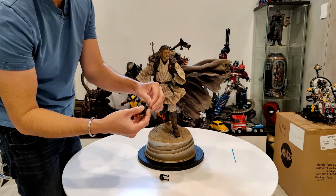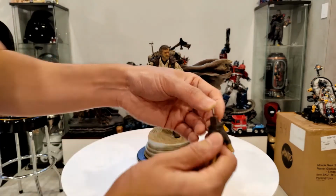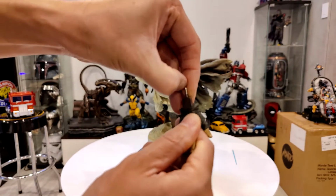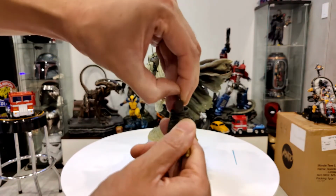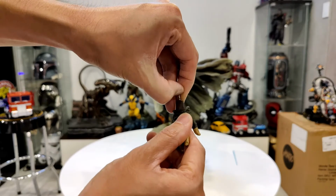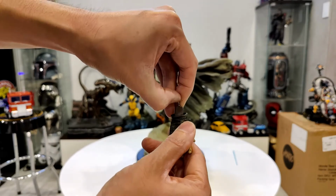So if I use my fingernail, you guys can see here, if I use my fingernail, the paint goes away and you get all that silver. So then it'll be much easier to insert.